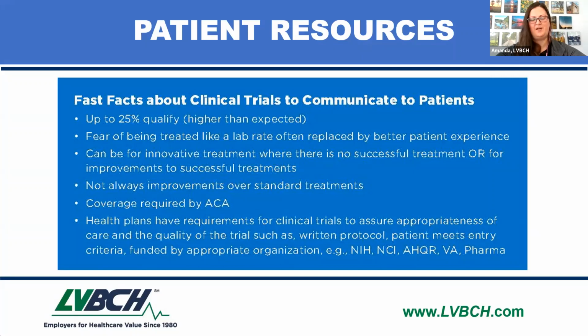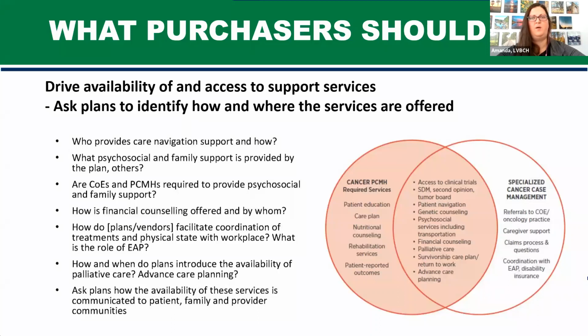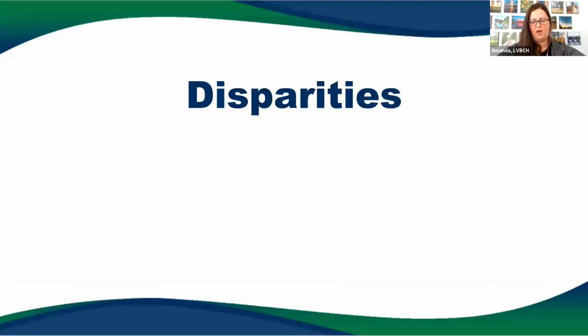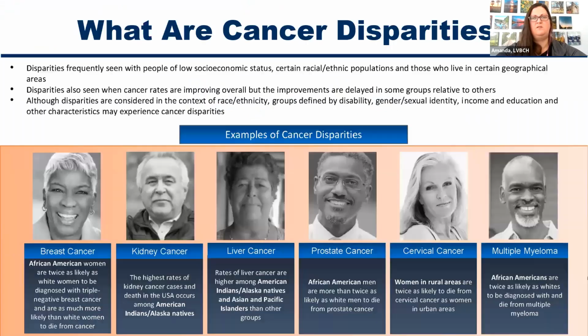Okay, great. We're coming up on our last couple minutes here, so if anyone has any questions for our expert panelists, please put them in the Q&A. I'm going to flip through, again, this is kind of the summary of what the employers can do. We will be sharing all of these slides. You'll have this information to follow up with your health plan. We've talked a lot about the clinical trials and everything. I'm going to review disparities and then turn it over to our panel to make their final comments about it.